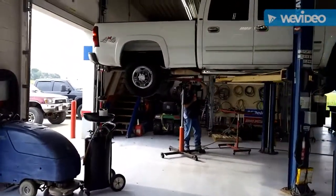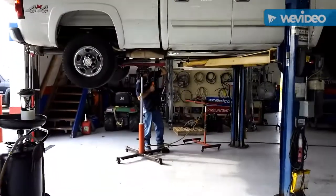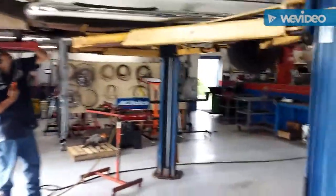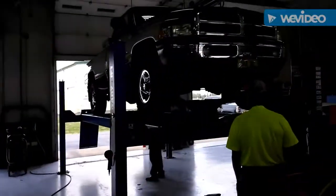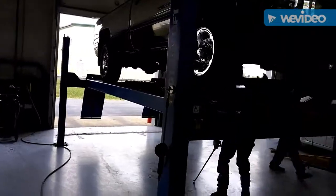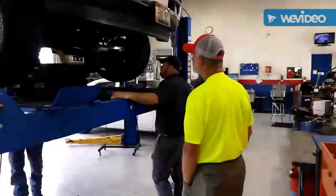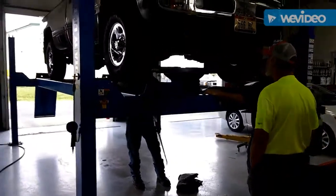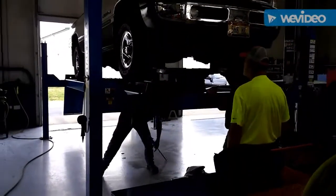Ryan's over here working on replacing the fuel pump on the Chevy truck. Checking out the Dodge trucks. Got some vibration issues, transmission problems. They look way too serious.